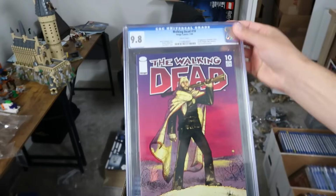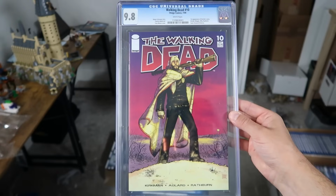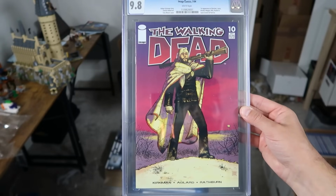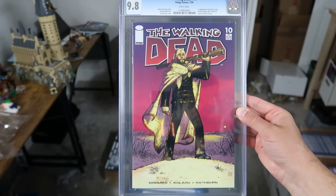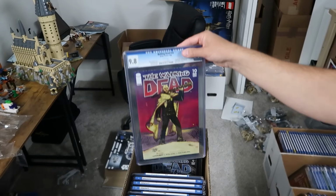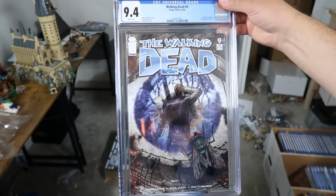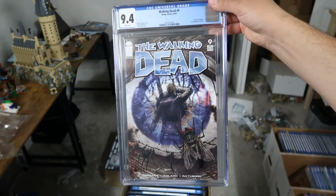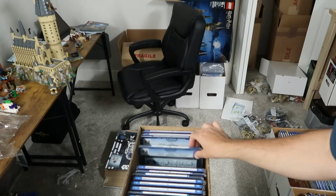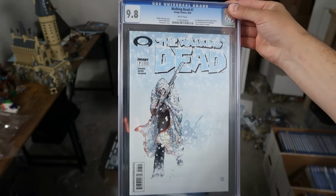I've always loved this cover. Look at the colors on this for Walking Dead number 10. The first appearance of Herschel, Lacey, Arnold, Maggie, Billy, Rachel, and Susie. Such an awesome cover for me, those deep colors. This cover never really did it for me. Not such a big fan of flies on eyes. But this cover is really cool. Walking Dead number 7, first appearance of Tyrese. Look at the colors on that.